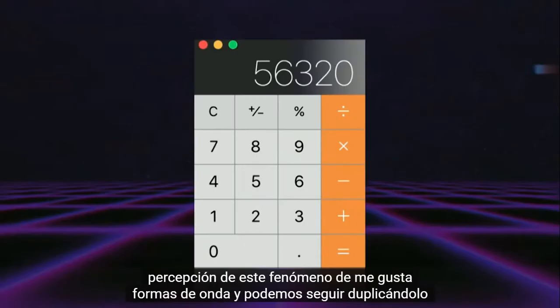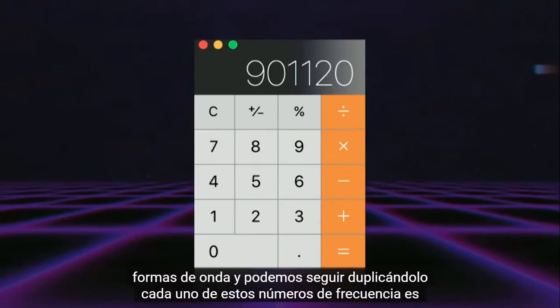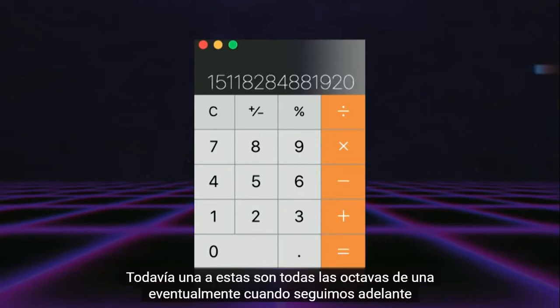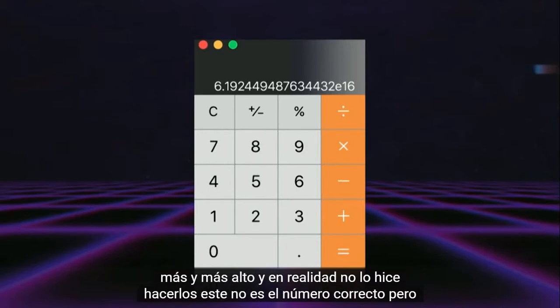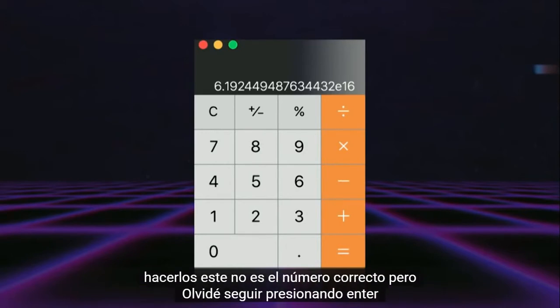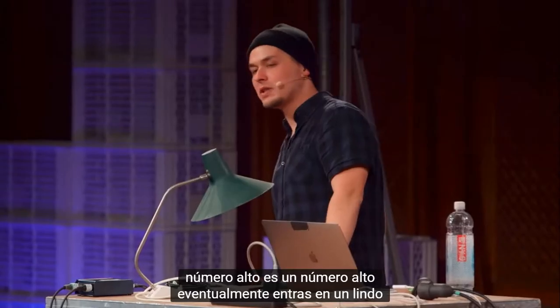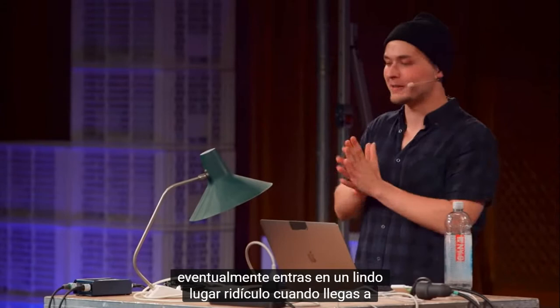And we can keep doubling it. Each one of these frequency numbers is still an A. These are all octaves of A. Eventually, when we keep going higher and higher, and I didn't actually do this, this is not the right number, I forgot to keep pressing enter on this. But anyway, let's pretend that's a high number. It is a high number. Eventually, you get into a pretty ridiculous place.